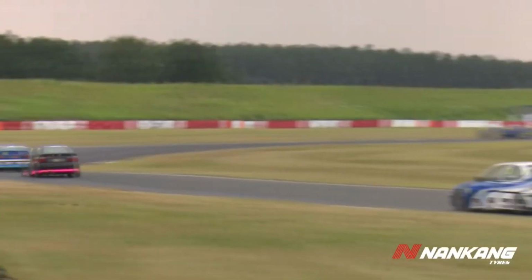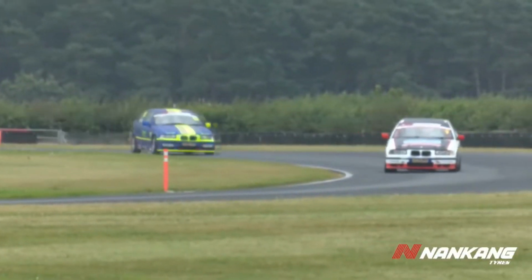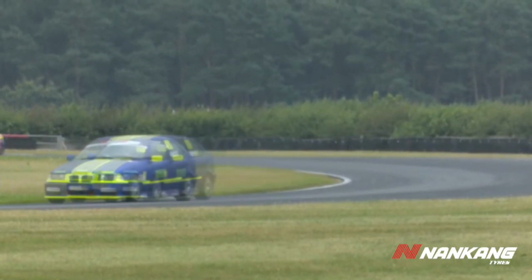So now into the bomb hole for the second time. That's Guy Davis holding 3rd place. 4th place now for Mikey Doble. 5th now for Ian Jones. But there is Stephen Daly. When isn't he leading a Compact Cup race?